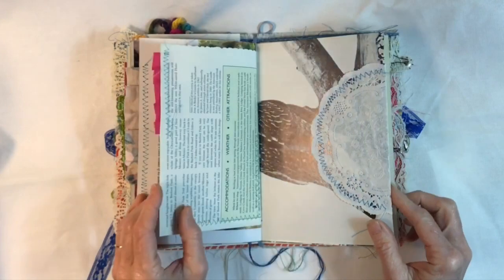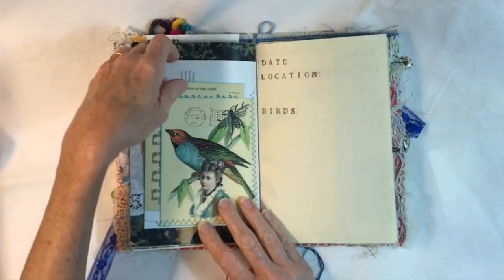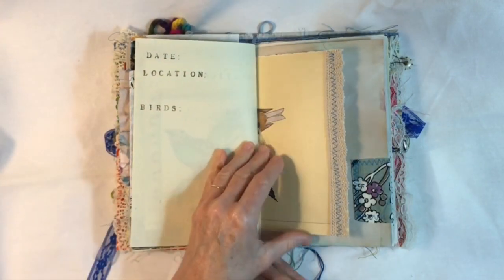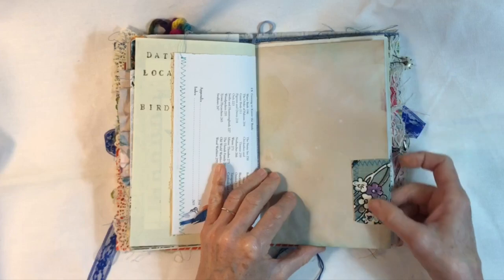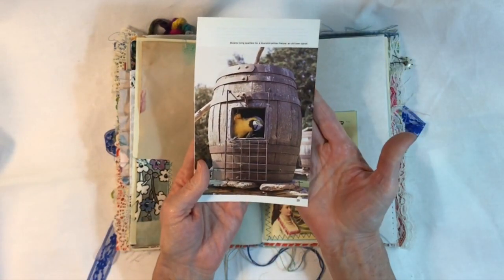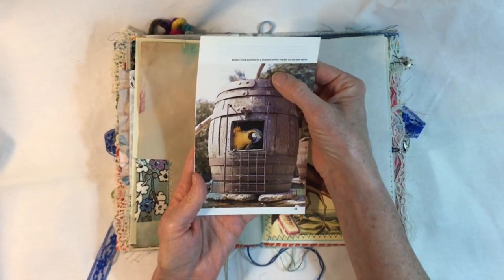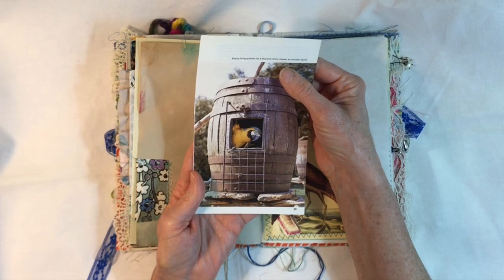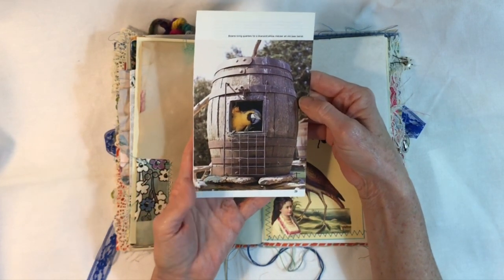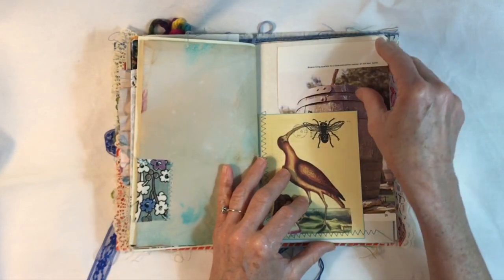There's the wise owl. More garden pages, digital printouts, book pages, fabric tabs, and this is neat. This was from a book about pet birds, and it says "bizarre living quarters for a blue and yellow macaw." It's an old beer barrel. So that's really, really cool. I like that a lot.